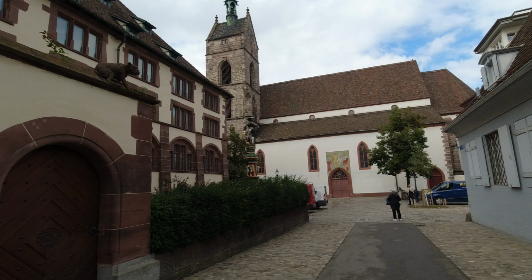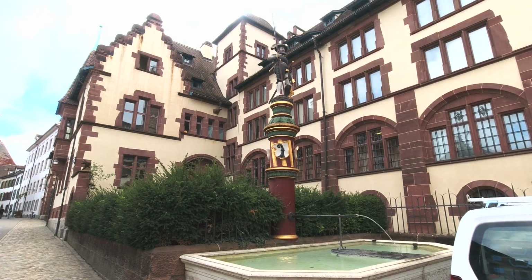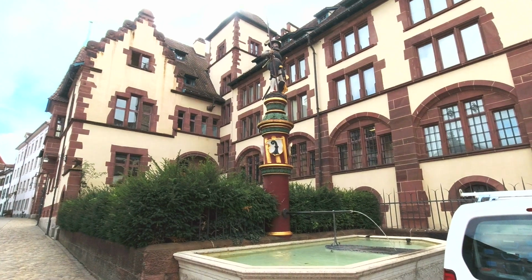The first mention of Martinskirche, or Church of St. Martin, was in 1101, which makes it the oldest church in Basel. No longer a church, it's now the city's most important concert forum due to its outstanding acoustics. This colorful fountain on the side of the church features a statue of Hans Imer von Gilgenberg, a military commander in the 1400s.